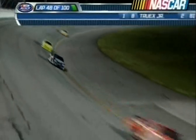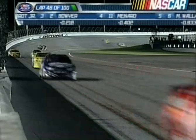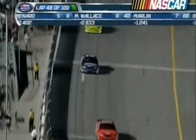Marty? Alan, meantime, you have Clint Bowyer sitting out there in the 3rd position right now. Very happy with the race car. Much better after the pit stop. They don't have to pit until lap 73, so they can hang out there for 20 more laps. That could really play in their favor.